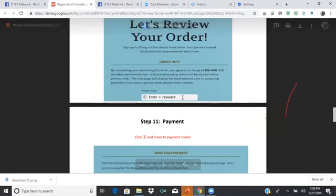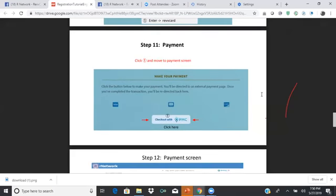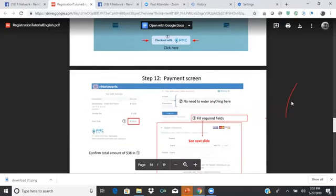Promo code, enter RevCard. Don't type it all the way to the far left here, right? Make sure that there's no space in this little area, no hyphens, nothing, just RevCard, or else it won't work. It won't give you the $30 discount. Okay, then go to your payment. Check out with PMC. So right here, just click on that. It'll take you to the payment screen.